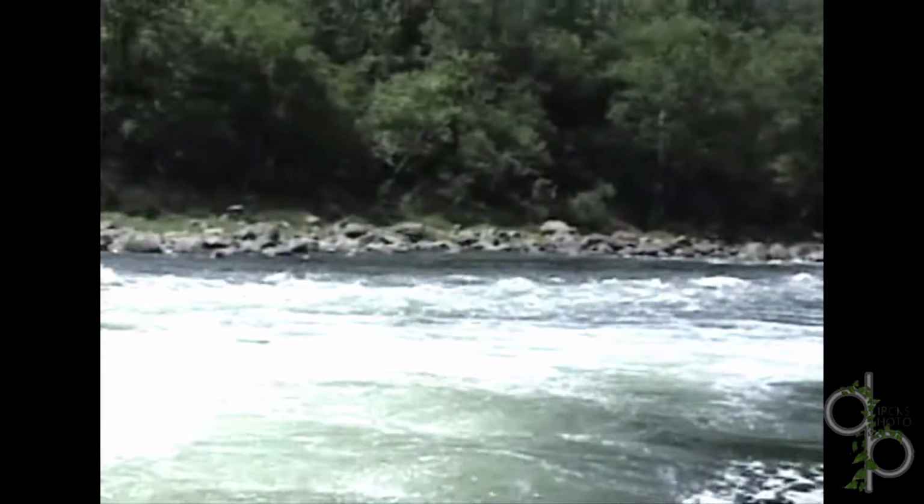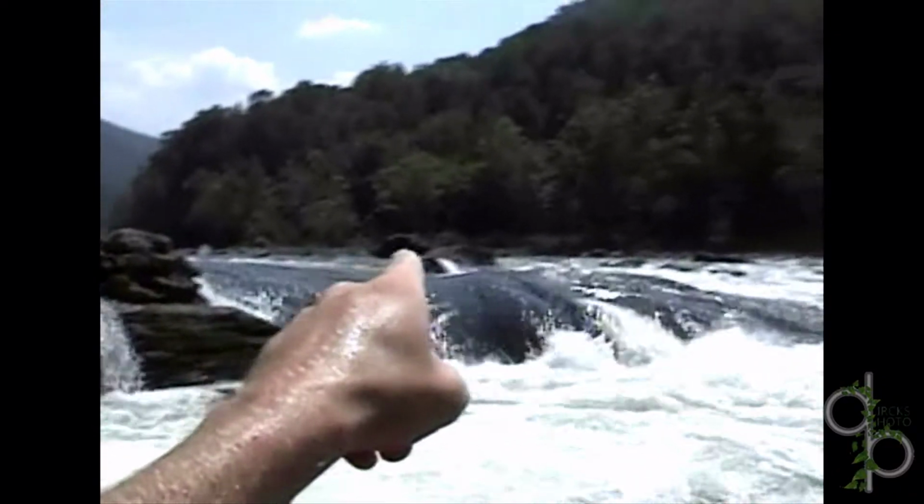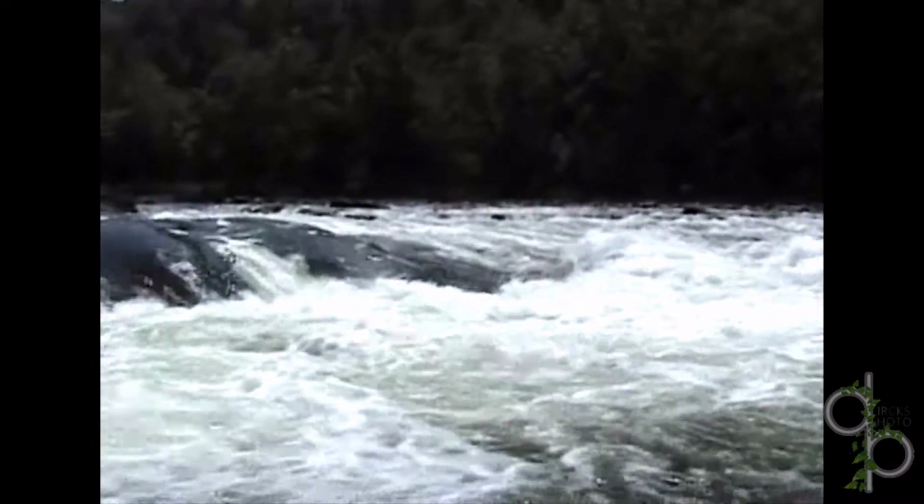Situated just upstream from an old railroad trestle. Our first look at some Class 4 whitewater right here. It's called Upper Railroad Hole. It's going to come driving right on down this great big old green highway, pushing through that huge river hydraulic. Upper Railroad Hole right there.